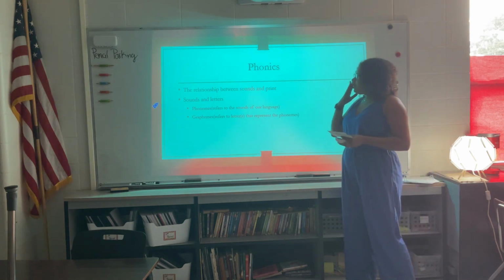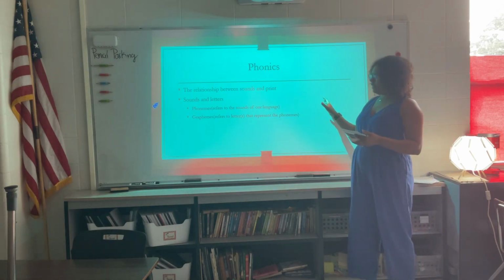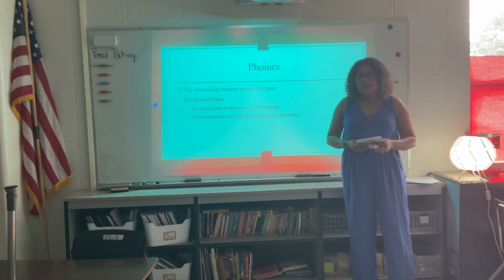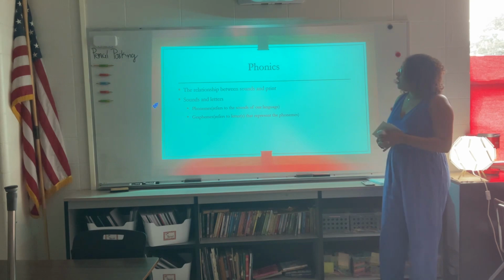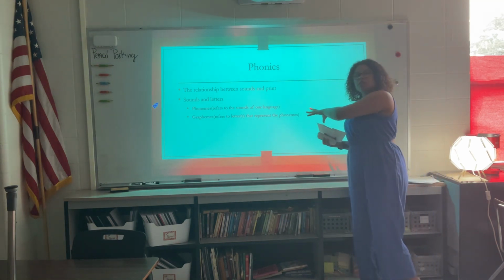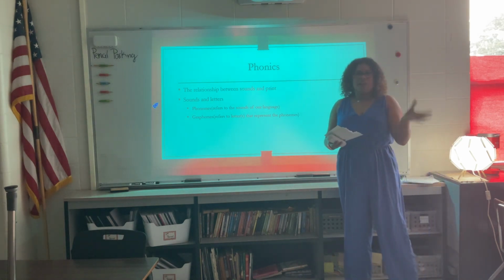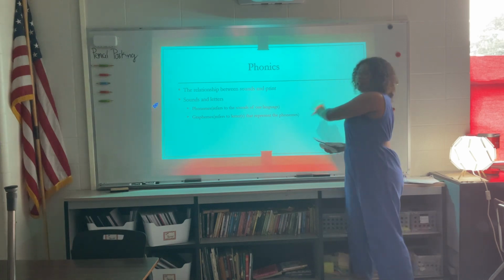Phonics is the relationships between sounds and print. Now, oftentimes people get this confused with phonological awareness because they are so similar. The difference is phonics is the knowledge of the letter sounds, and we use that knowledge to understand our words. Phonological awareness is just being aware of all that. This is putting it into practice.